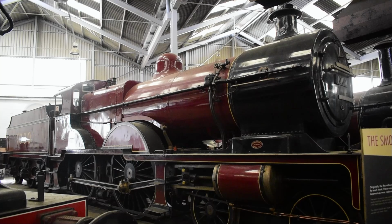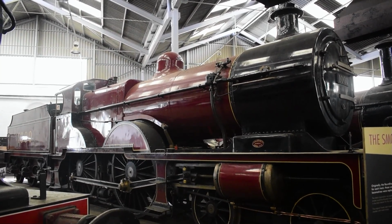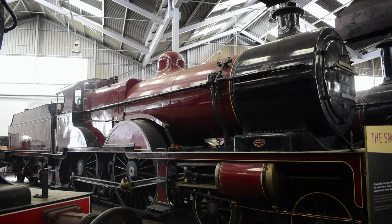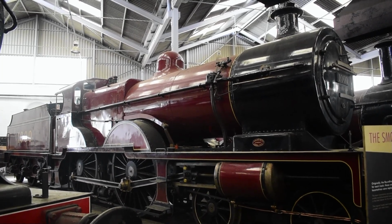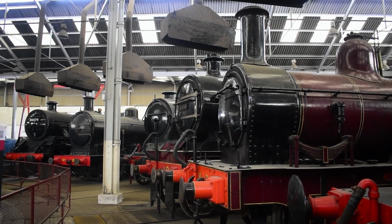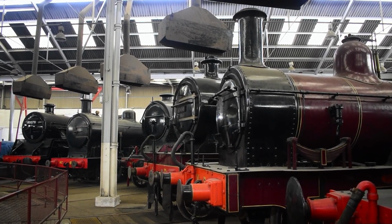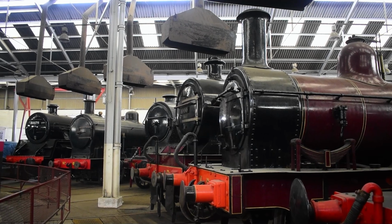Going to Barrow Hill wasn't originally part of my plan, until I randomly decided to look into the current state of Midland Railway Compound 440 number 1000, and learned that she was now at the roundhouse. Besides Midland 1000, there are lots of different locomotives to see in the roundhouse and elsewhere on the site.